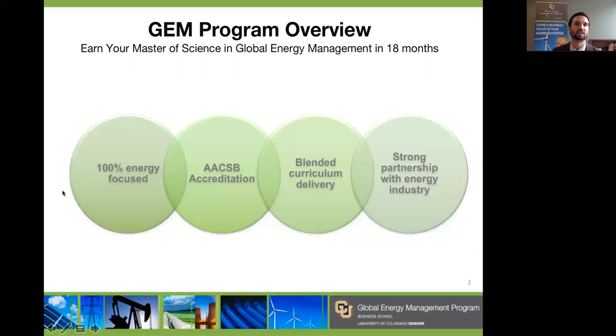So to get started, the Global Energy Management Program is a Master's of Science degree, 100% focused on the energy industry. And so all of your coursework will be 100% focused on energy. It is an AACSB accredited program. This is the most stringent regional accreditation that a business program can receive. Only 5% of business programs across the world receive this accreditation.